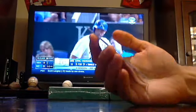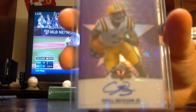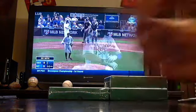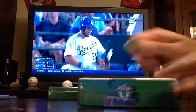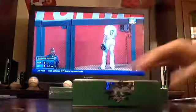D'Anthony Thomas. That one number 299, and Odell Beckham Jr. Odell Beckham Jr. That one number 225. Odell Beckham Jr. 25. Box number 3.